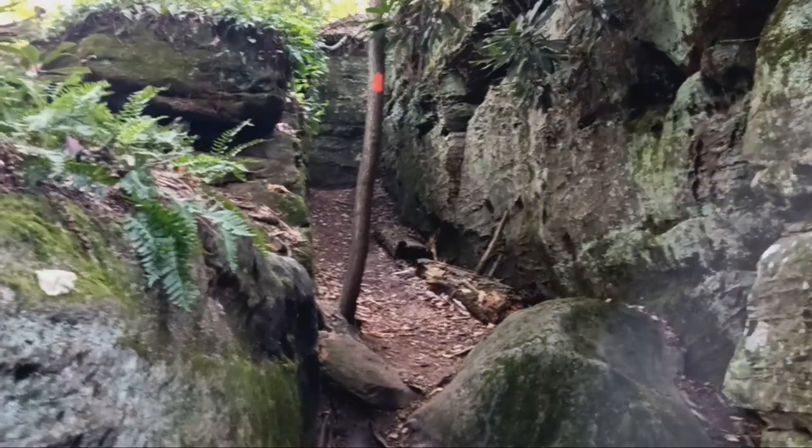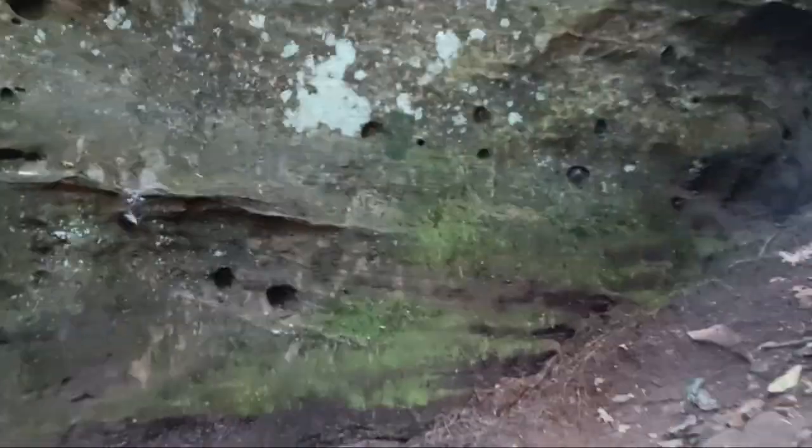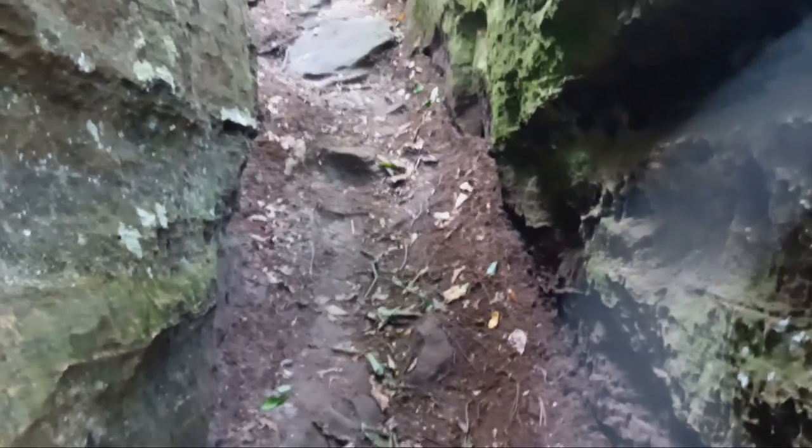I ran into the other couple. They're coming down. This is their first time here also. Oh, this is cool. Goes right up in through there, I'm gonna assume. This ain't no dead end, is it? Okay. I'm gonna turn the camera off while I climb up through this. This looks like it might take two hands.